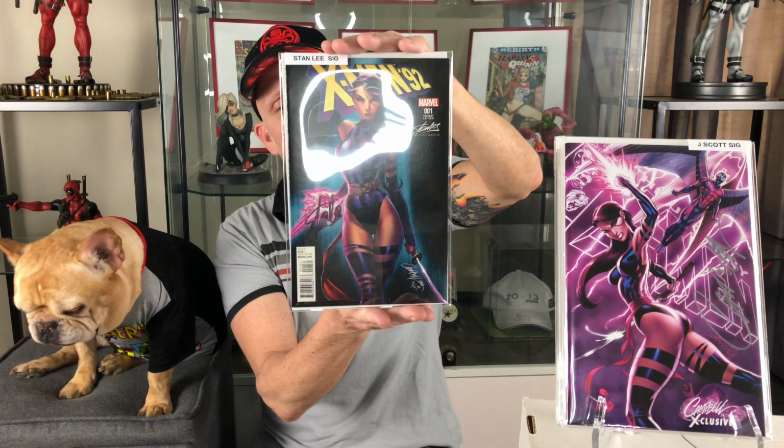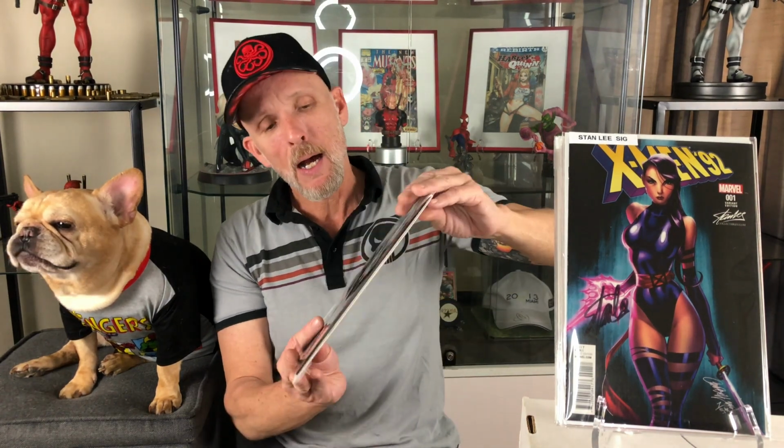Scott's site, autographed by Stan Lee, and it's got the hologram on there as well. It was supposed to be autographed by both J. Scott and Stan Lee, but that didn't happen, and I didn't want to send it back. This is another DC cover, beautiful, the set of 4 that he did, and I absolutely love his Harley Quinn.